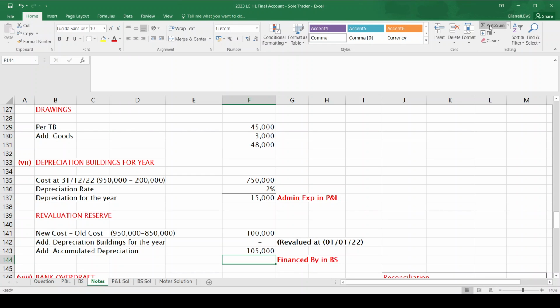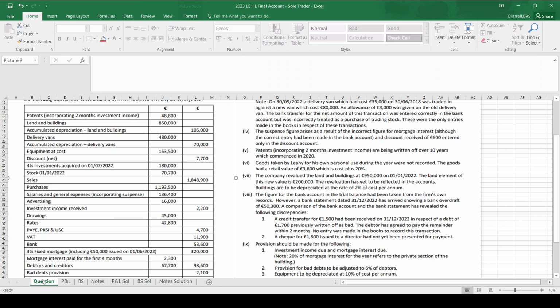And then the total of those comes to 205,000, and that is going to go in the revaluation reserve, which is in the financed by section at the bottom of the balance sheet.